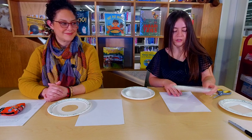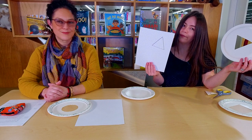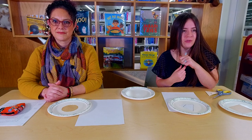So your child can just lay the stencil down, get their coloring utensil, and this will kind of help them get the hang of how to draw these shapes. And while your child is using the stencils, you could ask questions like this. You've used so many different colors. What a colorful drawing. Which shape do you think you use the most? Which shape do you think you use the least?